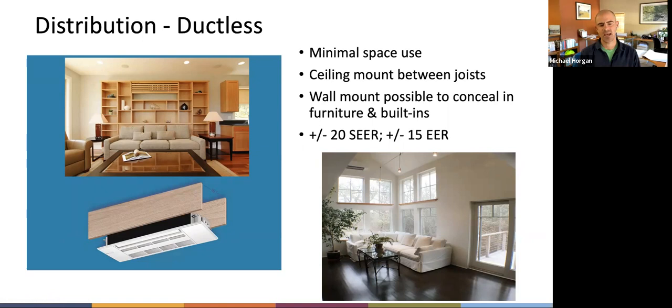I want to say it's a 9,000 BTU. It could be that it's a 1-ton system, but this is the only heat and air conditioning that we have in this entire house, which this is about 25% of what you see there. So all we have in this house is one system.